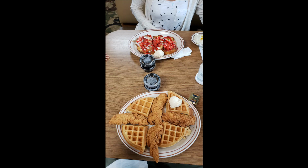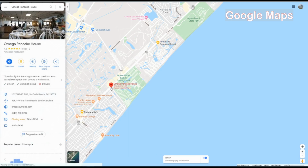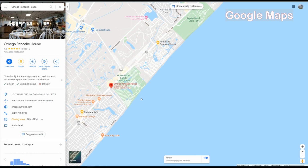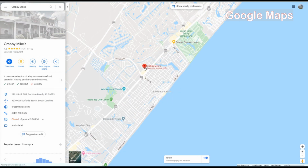There are lots of great restaurants and shopping in the area. Our favorite breakfast place, hands down, is the Omega Pancake House. Also, our favorite dinner place is Krabby Mike's Seafood Buffet. They have Calabash-style seafood and crabs. We visited both of those places twice. On our last trip, we visited Mike's twice, and then this trip, we visited Omega Pancake House twice while we were there. It was so good.